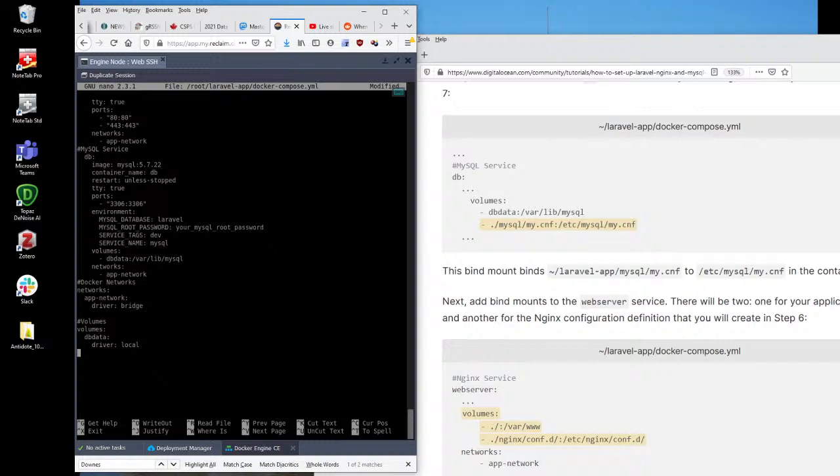Okay, so volumes. Hey, there it is. DB data. Don't use tab here. I learned the hard way. You have to type it out. Okay, MySQL my.cnf, colon, etc. MySQL my.cnf. Okay, cnf is the universal shorthand for configuration.